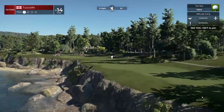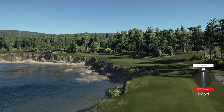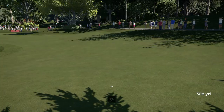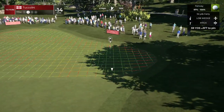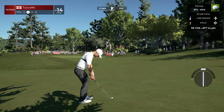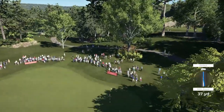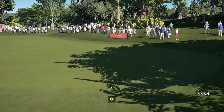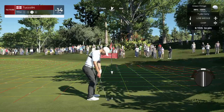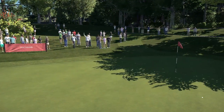We are on the seventh hole. Let's see what we can do. Not quite sure where this will end up. Okay, here's our third shot. Oh, nicely done. What a chip. And after that one, 15 under.